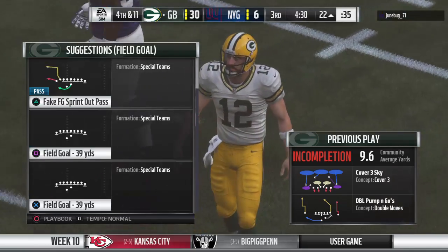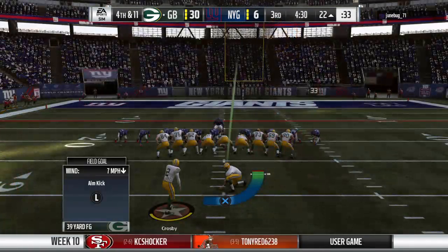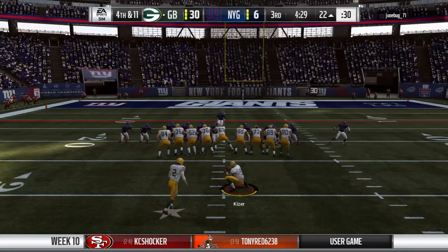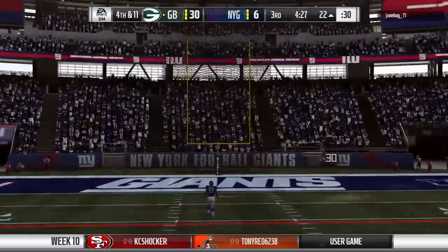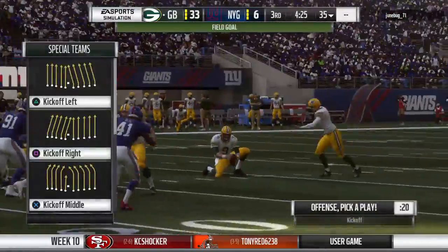Meanwhile, on 3rd down, they take a shot at the end zone, but it's incomplete. So out comes a field goal team now for the 2nd time here today. He connected on his first. This time it's 39 yards away. And Crosby puts it through, and that will extend their lead even further.